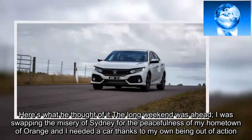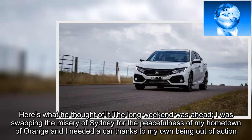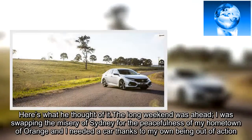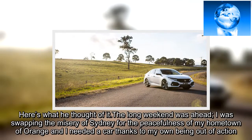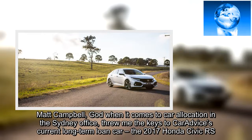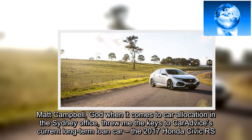The long weekend was ahead. I was swapping the misery of Sydney for the peacefulness of my hometown of Orange, and I needed a car thanks to my own being out of action. Matt Campbell, God, when it comes to car allocation in the Sydney office, threw me the keys to CarAdvice's current long-term loan car, the 2017 Honda Civic RS.